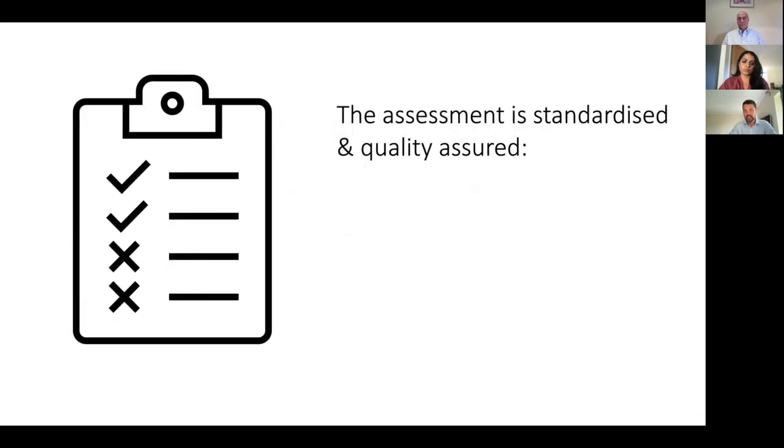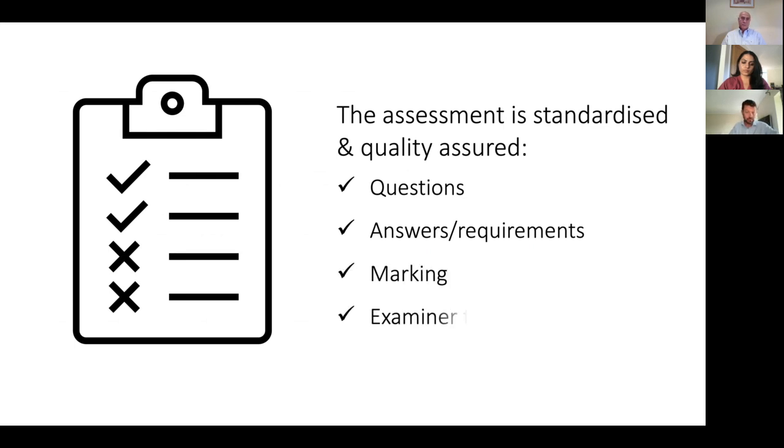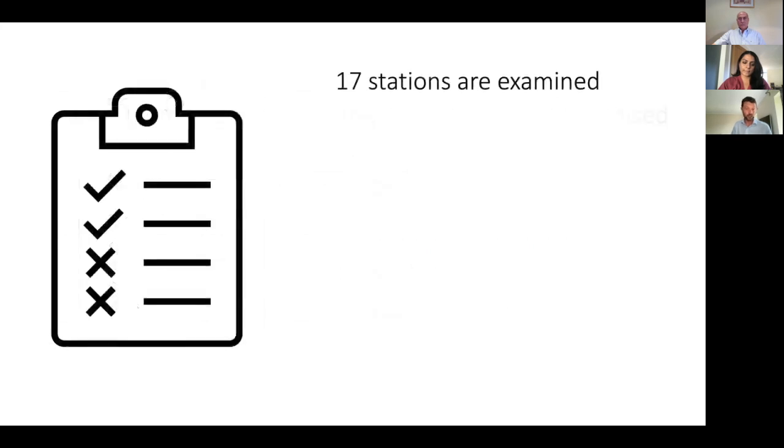Rest assured that this assessment is standardised and it is quality assured. And by this I mean that the questions are standardised across colleges and quality assured. The expected answers or requirements of a performance are also standardized and quality assured, as is the marking, as are the examiners, both in their training and actually what they're doing on the day when you see them. So these are things that you should not worry about during your preparations. Just be assured by this that the exam is standardized and quality assured.